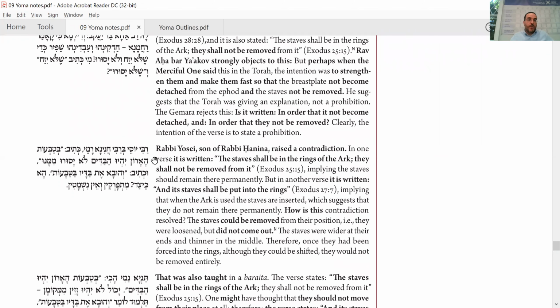So we continue to be yosev ve to be chanina rameh. That's the pasuk that we just quoted, that the rods have to be in the Aaron and they cannot leave. But another pasuk says that the poles should be put into the rings. That sounds like you put them into the rings, but they are movable. You can put them in, I guess when you're going to move them, right? When you're going to carry it, and then you can take them out if you need to. So which one is it? This is a contradiction.